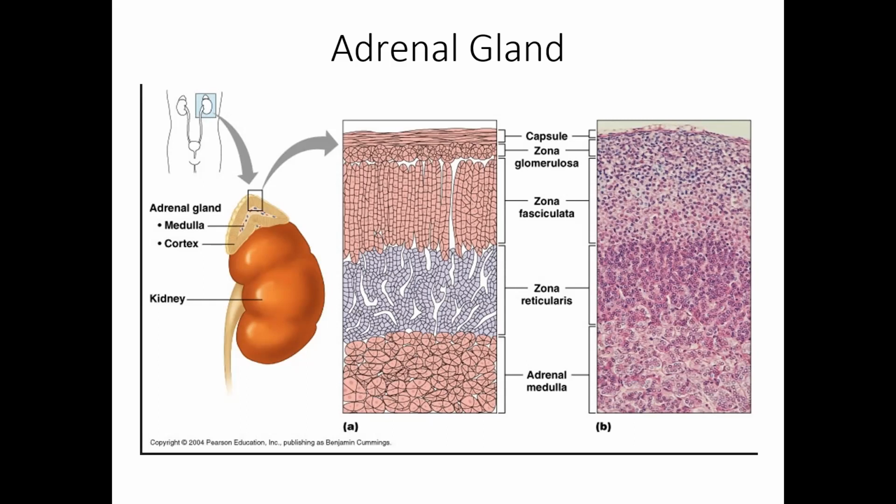You could argue that that's the most important layer, but all 3 of them are pretty important. So we have the zona glomerulosa. It produces what are known as mineralocorticoids that help to regulate our fluid levels. We know that antidiuretic hormone does that, but so do the mineralocorticoids coming out of the zona glomerulosa. The zona fasciculata helps to regulate our glucose levels. Yes, we have insulin to do that, but we also use the cortisone and the cortisols that are produced in the zona fasciculata.